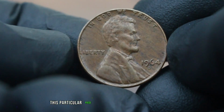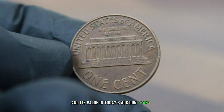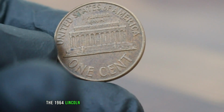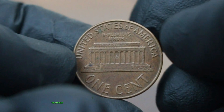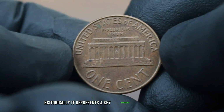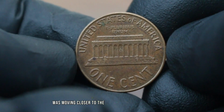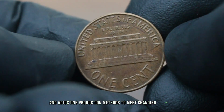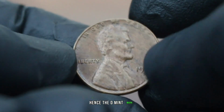This particular piece has become a legend among collectors, and its value in today's auction market is nothing short of spectacular. The 1964 Lincoln cent is an intriguing coin for multiple reasons. Historically, it represents a key transitional period in U.S. coinage, as the nation was moving closer to the elimination of silver from coins and adjusting production methods to meet changing demands. Minted at the Denver Mint, hence the D mint mark.